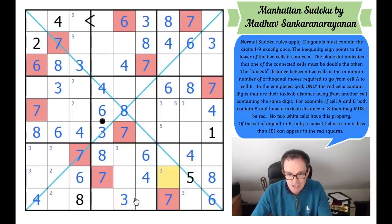Sees that one by taxicab. So this is not 3. This is a 3. That feeds back in there. That's not a 3. That's a 3. And that's going to give me a 5 as well from our pencil marking. This must be a 3.